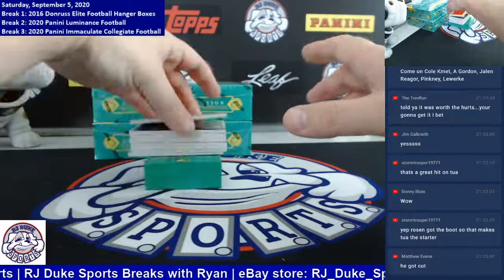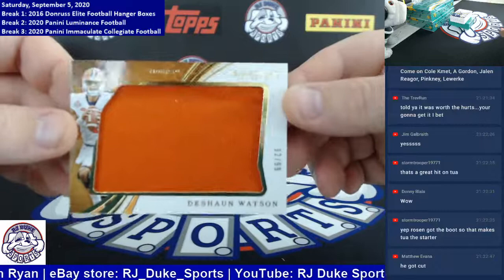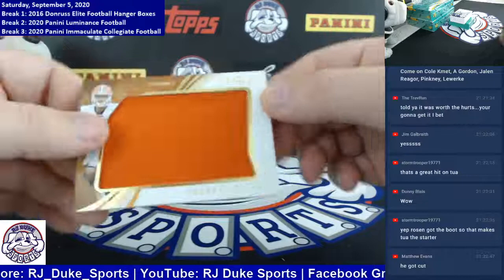All right, so no base card out of this one. All hits. First up, number 99. A jumbo jersey relic single color patch of Deshaun Watson. That's a nice one here. 92 of 99. Oh, wow, another bowl patch coming your way, folks.